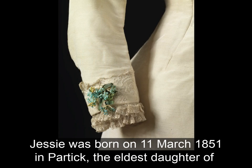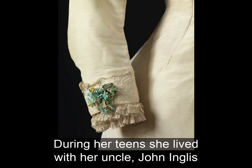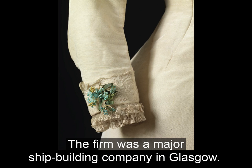Jessie was born on the 11th of March 1851 in Partick, the eldest daughter of George Inglis, an engraver, and his wife Janet Robertson. During her teens she lived with her uncle John Inglis, who was a partner in A&J Inglis with his older brother Anthony. The firm was a major shipbuilding company in Glasgow.